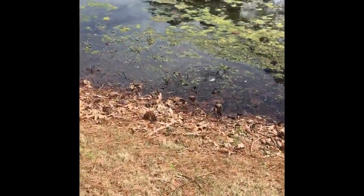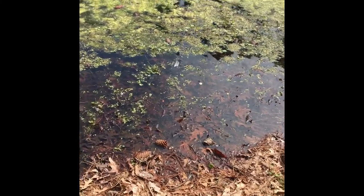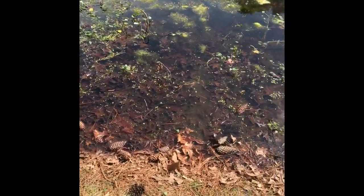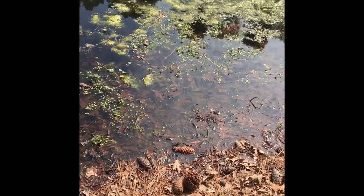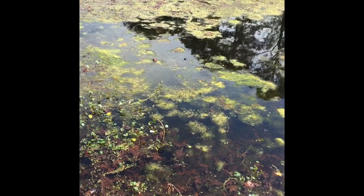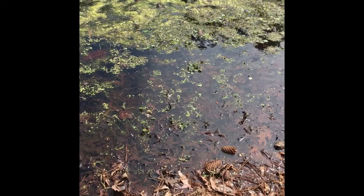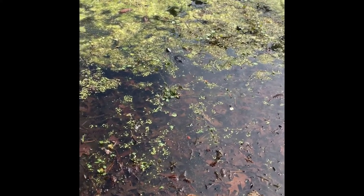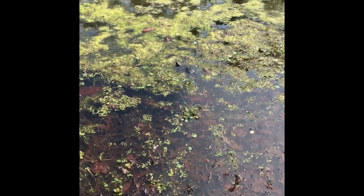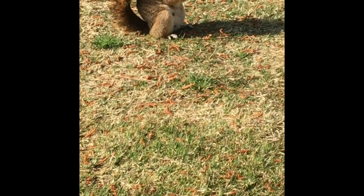Hey guys, here I am at the golf course. Look at the turtles. They all jumped in the water when I came down. I guess they got afraid of me. You can only see one. That one's poking his little head out. There's one. Pretty girl.